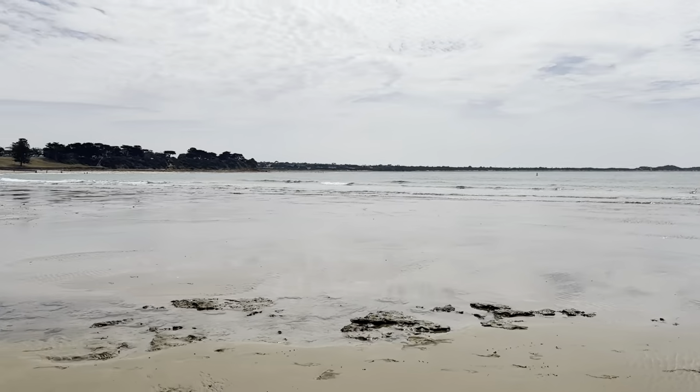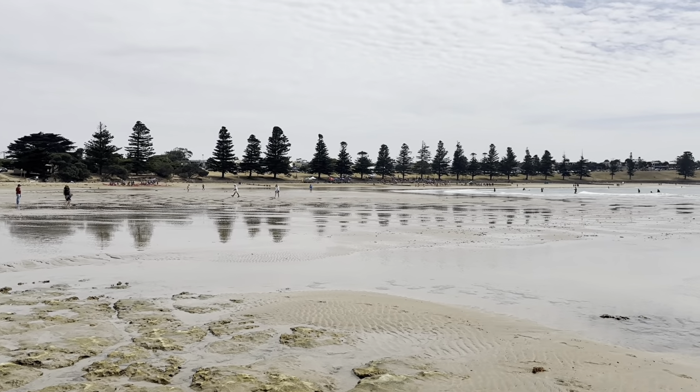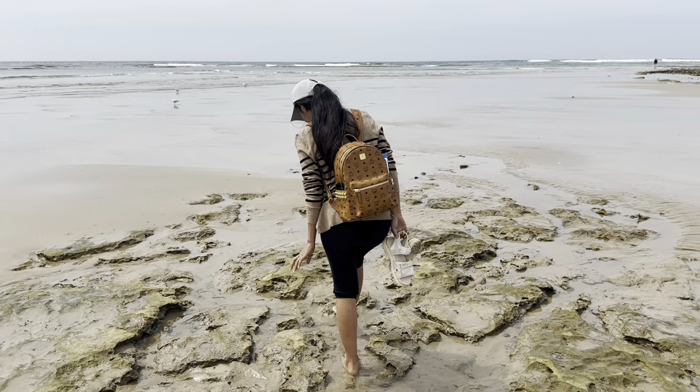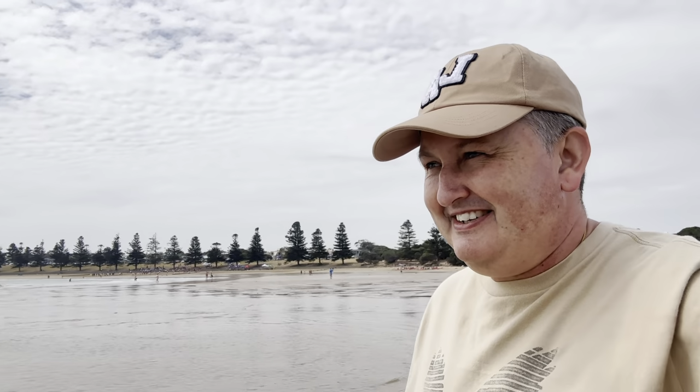Give context where we are. See? A lot of people got their surf club stuff going on over there. Looks like a lot of people swimming over there, but we didn't bring our swimmers down with us because we're out the road. We didn't know what we were doing. The water's actually really good here. I wish I did bring my swimmers. We're going out a fair bit. If you look at where we are, it's really shallow here, walking out here. But yeah, it's a really nice beach.